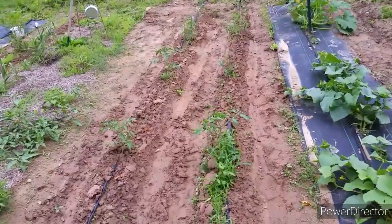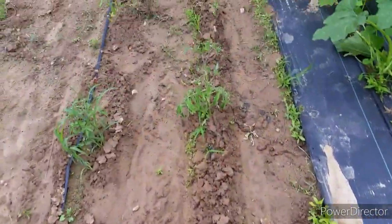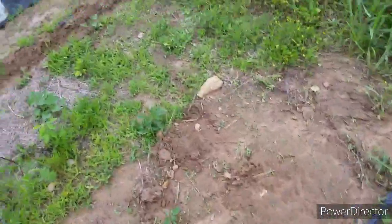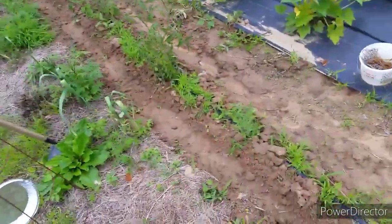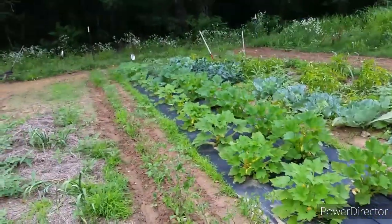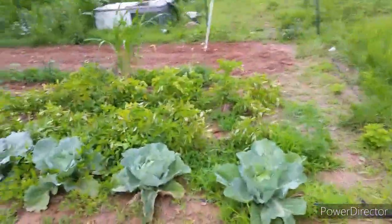And as we walk out today, we'll be doing a little bit of showing the damage, what the groundhog has done, and kind of an update of the garden. So we do have some mater plants and stuff, and as you can see, the squash and everything's looking pretty good. The insects haven't bothered us.